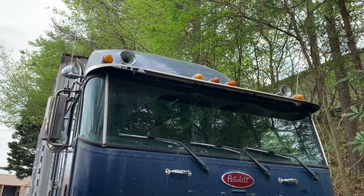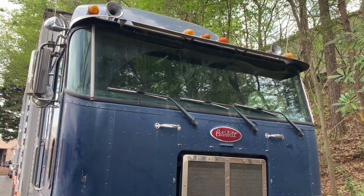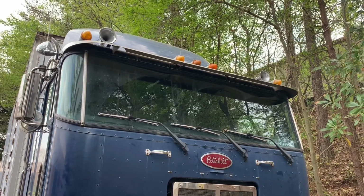362s are just so tall. Like, my 362 is about a foot taller than my K100. You know, they called the Ford the two-story Falcon, but I ain't got nothing on a Peterbilt.